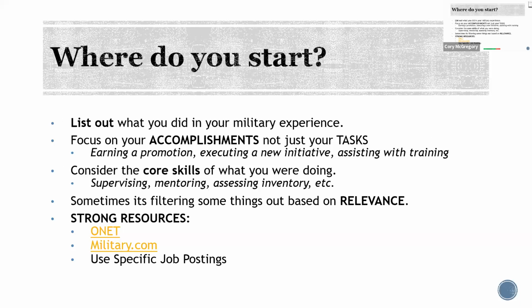And then another thing is, you have the specifics of what you did, but really think about what was the core functionality of it. And I think that's really at the heart of translating some of that content. So again, leaning into things like, was I supervising? Was I mentoring? Assessing inventory, things like that. And with all things, just ask yourself, is it relevant? What are the most relevant content from my experiences, and how can I prioritize that? How can I show that off effectively in my resume?